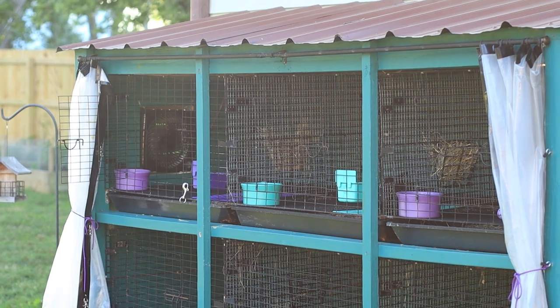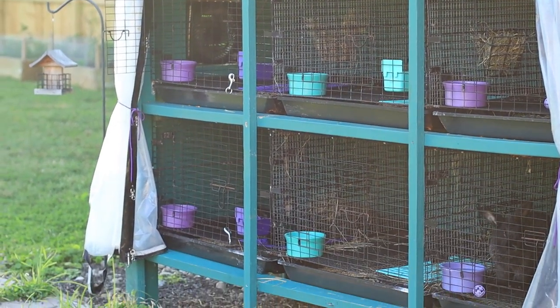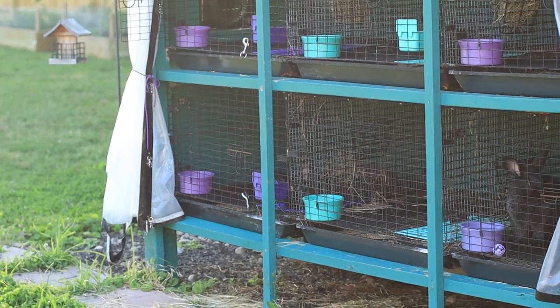So today I want to talk to you guys about my current rabbit hutch, because we've had it for almost a year now. Jameson and I built it last August, actually. We've experienced all seasons with it, and I have definitely noticed it has quite a few major downfalls.